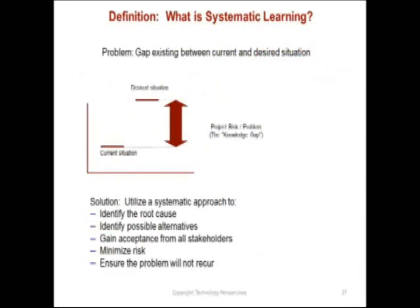What we're trying to do also is define early on what we are trying to solve for the customer. The customer has a problem. That's why we're coming up with a new product. There's a gap between the current condition and the desired condition. We need to capitalize on that. So our solution for that is to utilize a systematic approach. And if you're familiar with the definition of lean, it's a systematic approach to identify and eliminate waste. Well, this is a systematic approach to identify and eliminate what the problem is for the customer. So identify the root cause of the problem, given either the knowledge gap or the gap in what the customer needs are compared to what the available offerings are in terms of products. So that's our goal. Just define that gap.